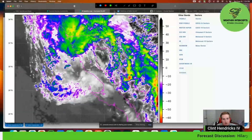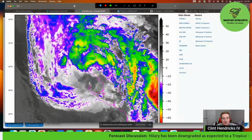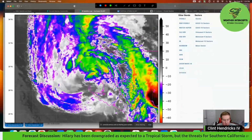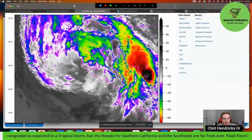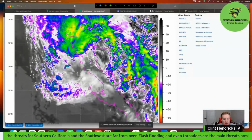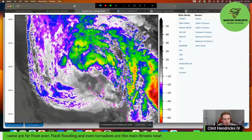I want to jump right into it and talk about the threats. We're looking at obviously a weakened system, still a pretty significant flash flooding threat, and even a more materializing, a little bit more significant tornado threat for parts of southeastern California and then maybe western Arizona up into Nevada as well. So, I do want to look at that here and talk about what that's going to look like this afternoon.